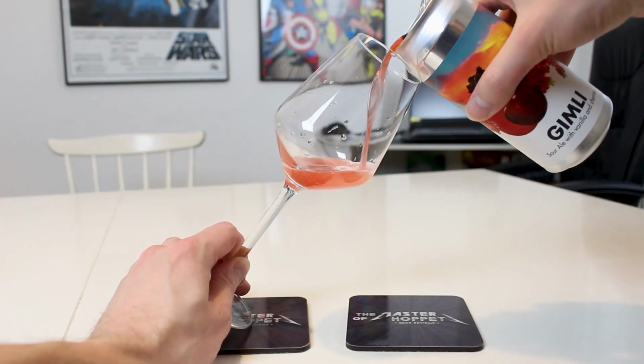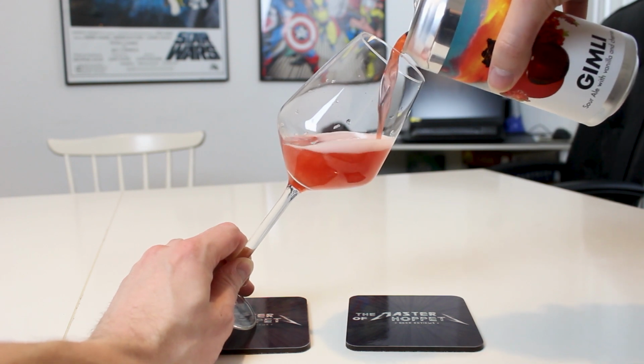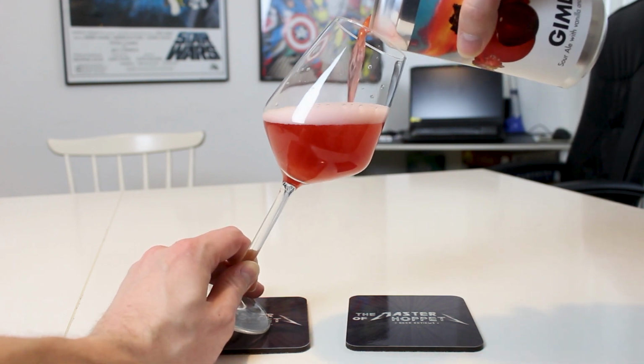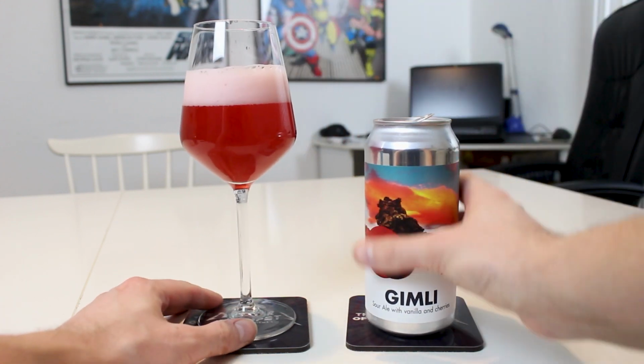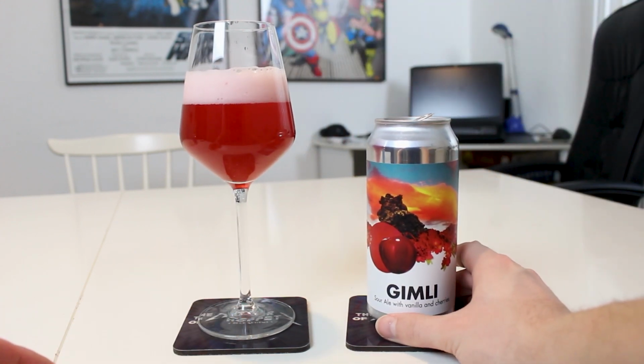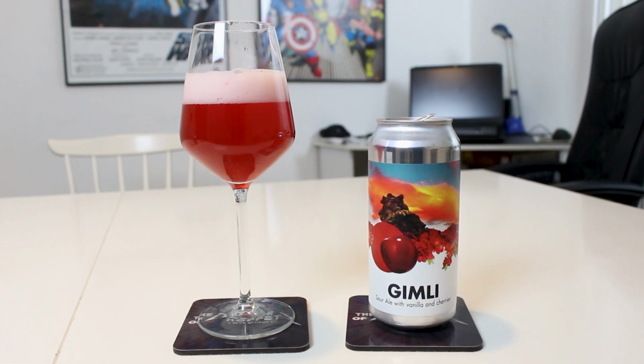So this one has got wheat, the Flamingo, not oats. But I think we should actually start with the Bellwoods collab, just because there's no marshmallow flavor. It's not like pastry-like. So the pour is a very nice red color. Quite clear, actually. White head. Actually, it was more pink when I poured it out. But yeah, it looks nice.